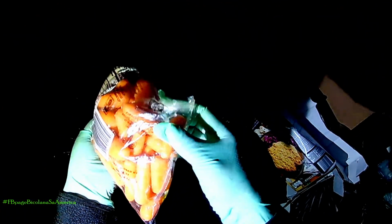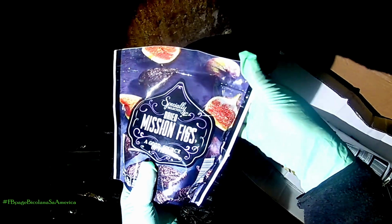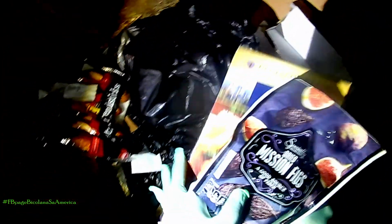I don't think those carrots are good. Look at them. Oh, no, this is gonna be... No. Mission pigs. Yes. What is that? I don't know what that is.